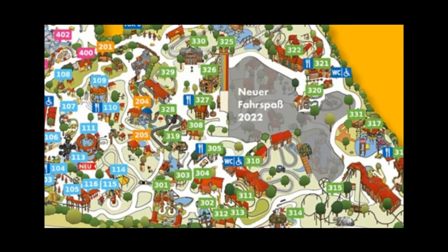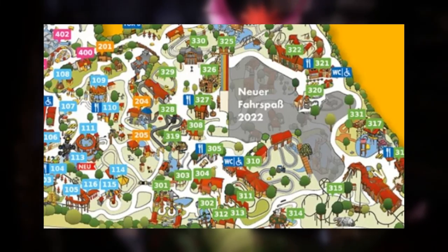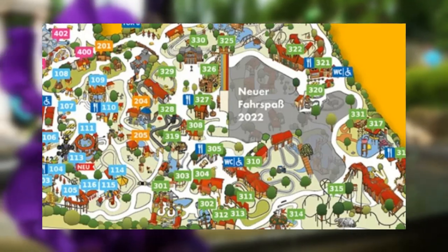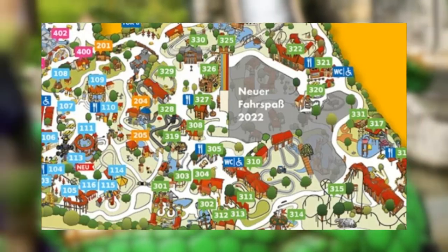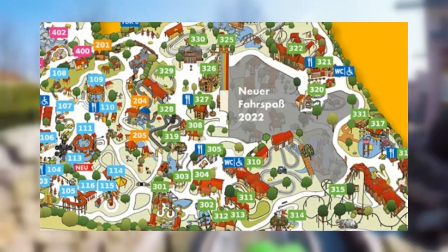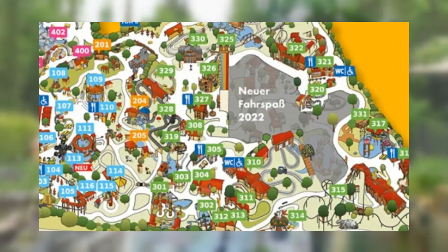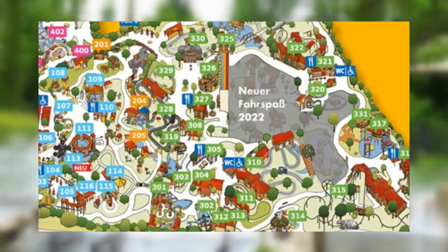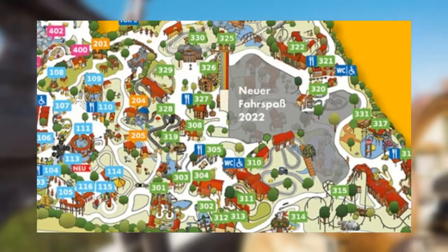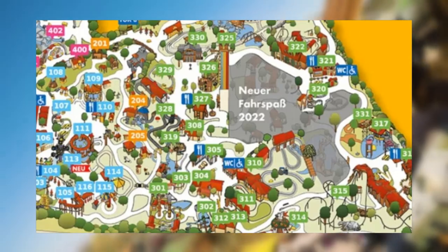Now, of course, the park is owned by Compagnie des Alpes. That is, of course, the same company that owns the likes of Parc Asterix and things like that. They have been owned by Compagnie des Alpes since 2019, and they updated their map. They have a brand new map that came out with a big addition for 2022.